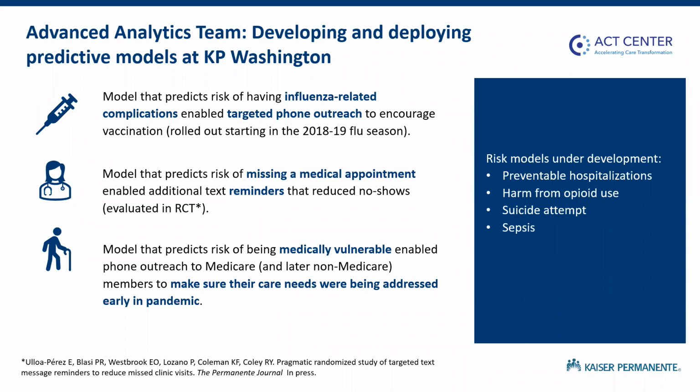The second story is a little different. This story does not start with a single investigator-initiated research project. Instead, this is about researchers interested in LHS work who came together to talk about ways to use advanced analytics methods to translate evidence into practice across a range of topics. In the interest of time, I'm not going to go into each of these, but you can see there the types of analytic projects that we worked on in partnership with health system leaders.